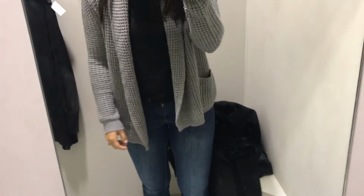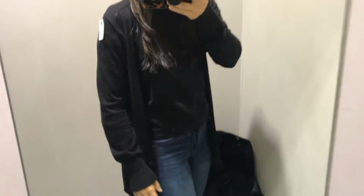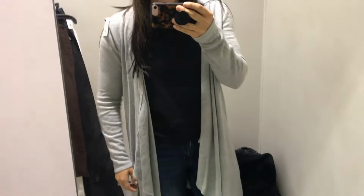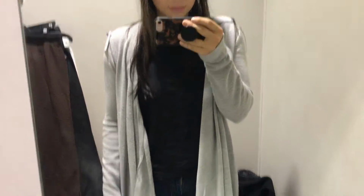This one was a little closer, but I'm more looking for really thick knit sweaters that are a little higher cropped. This one was pretty baggy. It was a J. Crew sweater, but it was a little too big. There's those dang boots again. Man, I'm really kicking myself for not picking them up. I really liked this sweater with just how long it was, kind of that duster vibe.